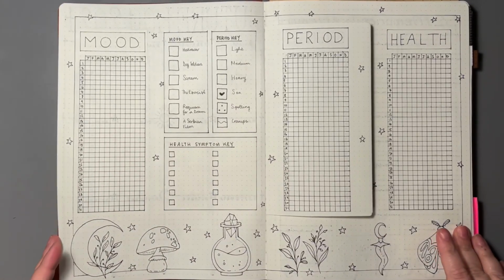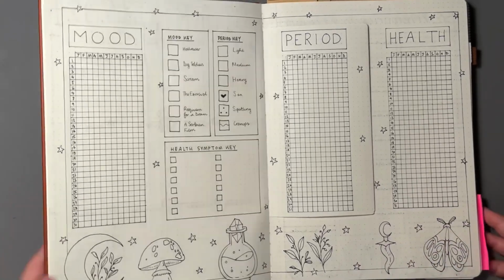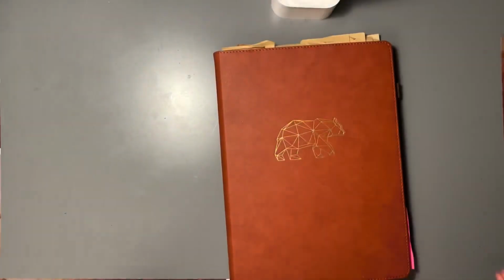This is the cross-referencing page. I love a convoluted system.